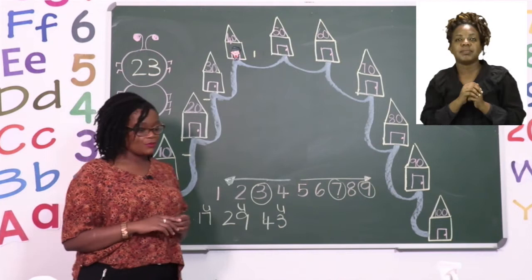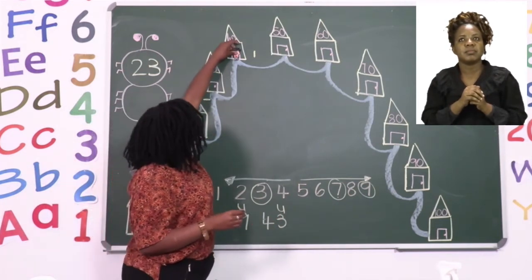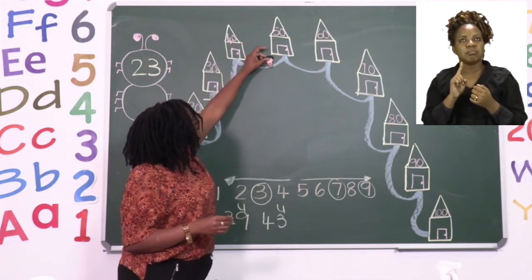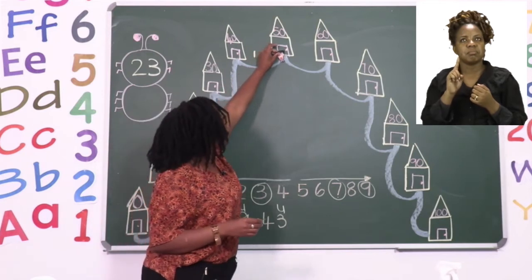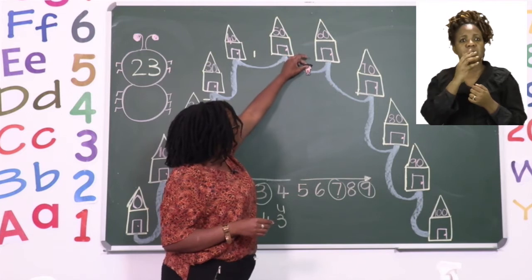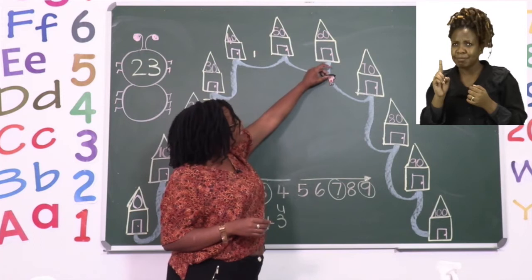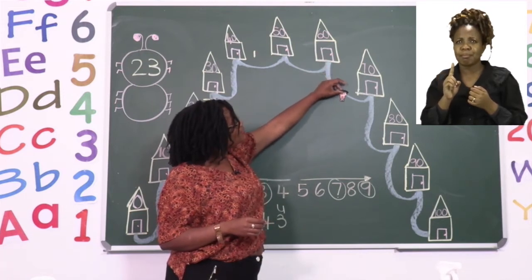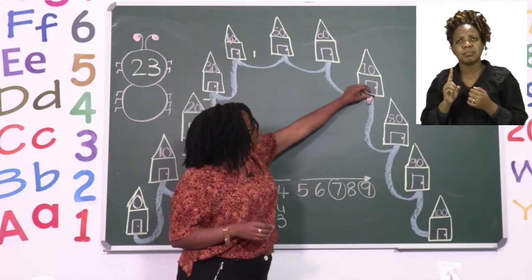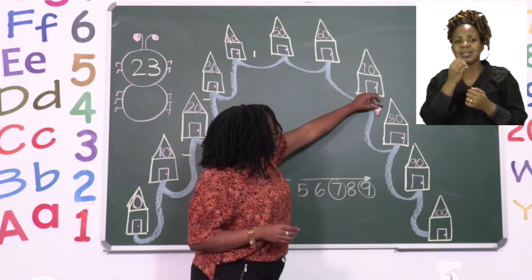Now we're going to help him one more time. He's almost there at school. We are going to help Petrus. So far, he's been having a good journey. Nothing is bothering him. He's walking. He has passed house number 50. He has passed house number 60. And he's still on the road, counting the bricks as he goes. And then he says 70, 71, 72, 73.